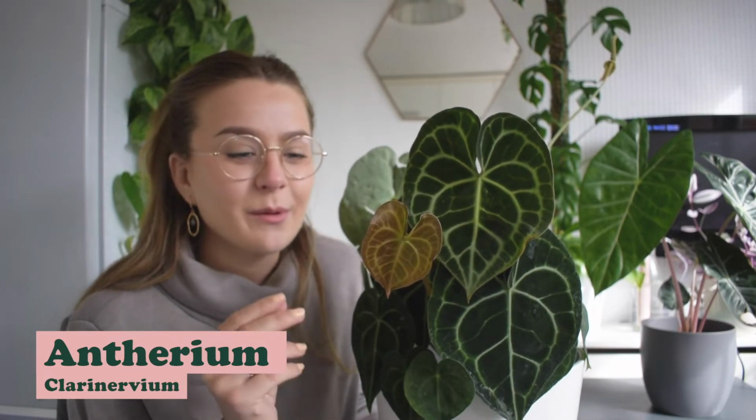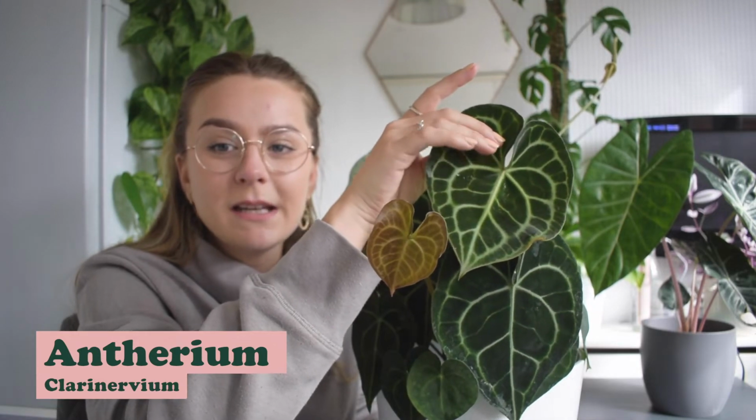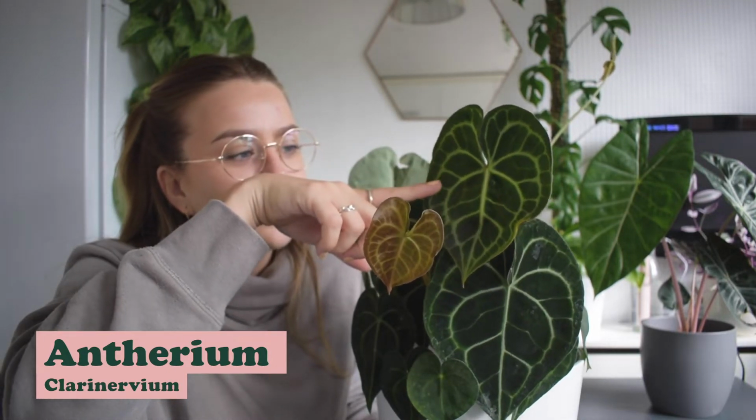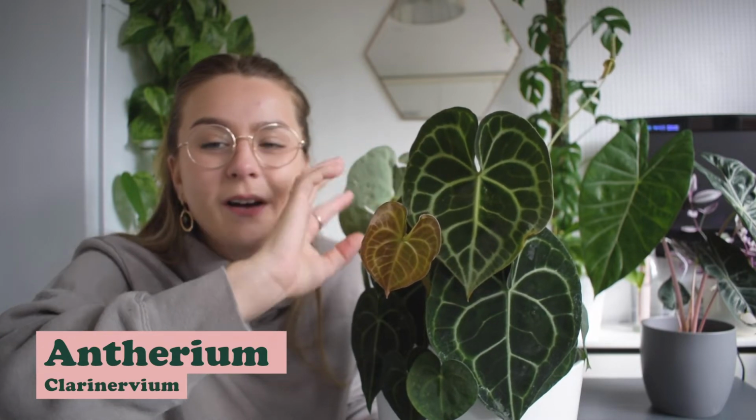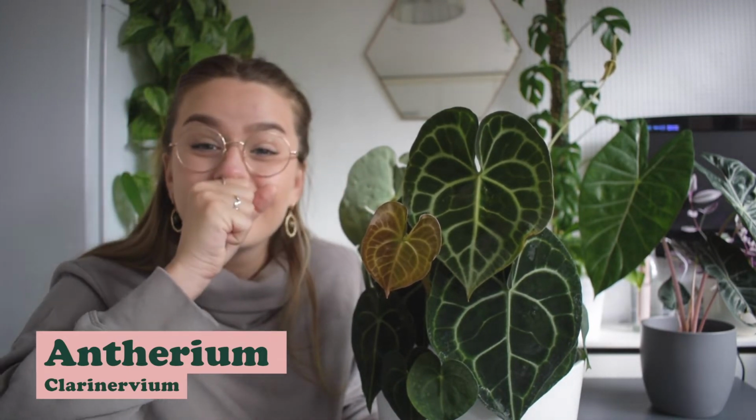I love that the leaves come in really tiny and really cute and that brown colour, and then they slowly just get bigger till you get these massive heart-shaped leaves. Also obsessed with velvety leaves right now. Anything velvety, I'm all over. And this has got the veining in silver. I'll insert close-ups in a minute of the veining and the foliage, because it's so beautiful.